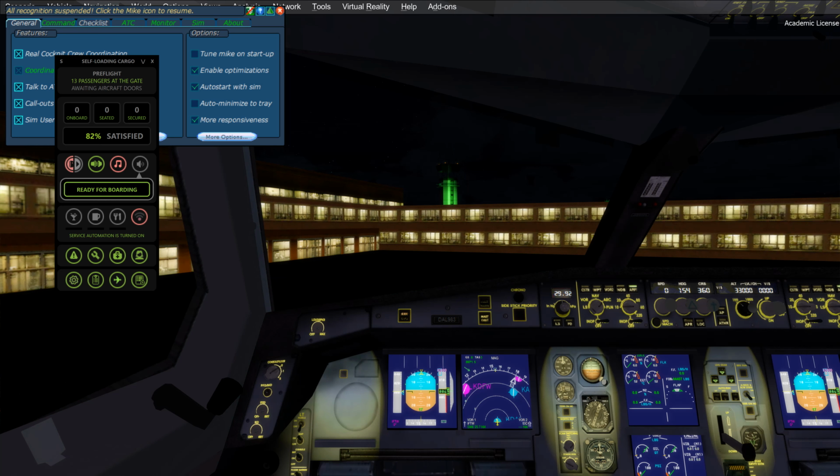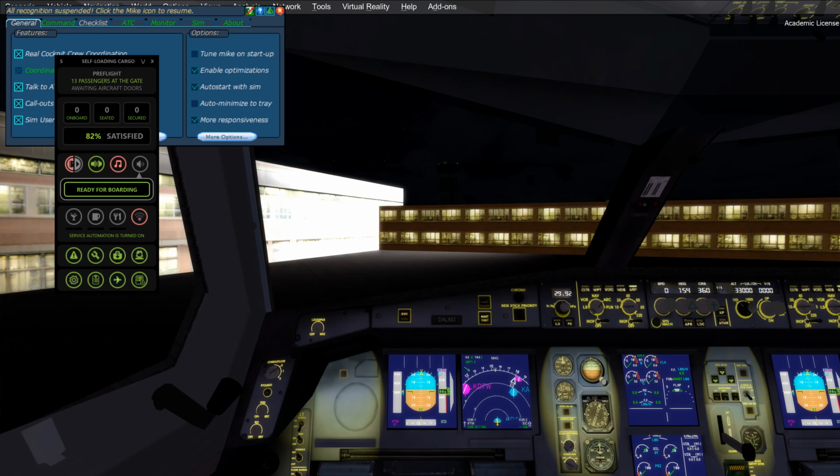We're flying a Delta A330-200. Cruise altitude will be 33,000 feet. Flight time should be right about an hour. So I hope everyone enjoys.